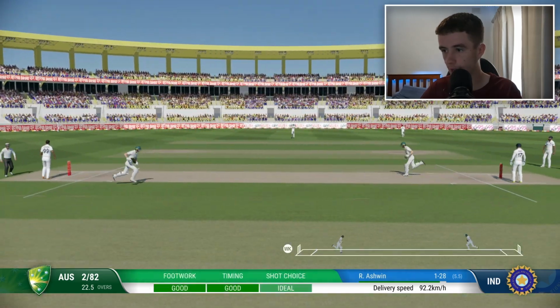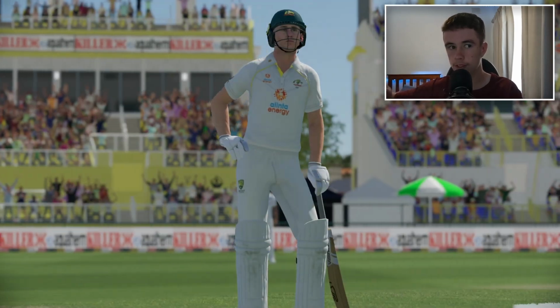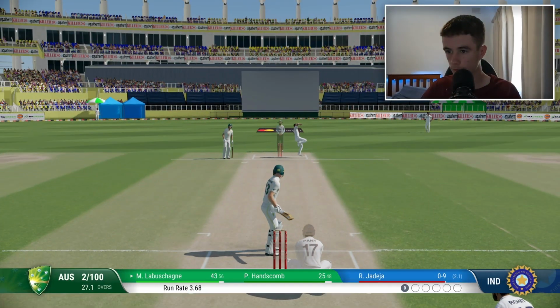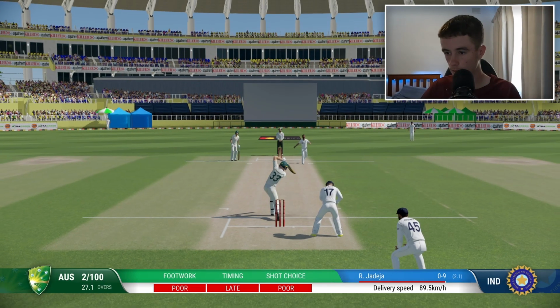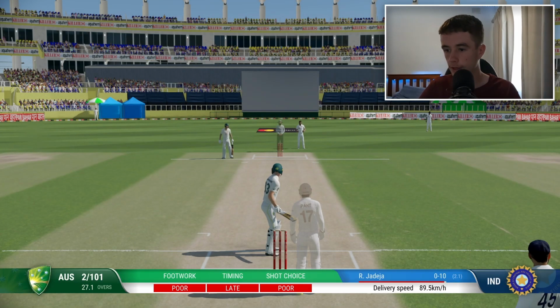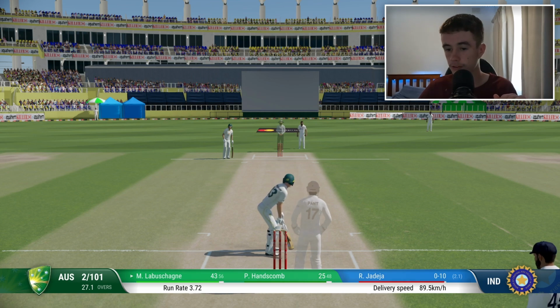Oh, I threw the gap. That is very square as well. Four runs. Easy work. Very easy work for Marnus. Oh no, didn't even need to play a shot like that. That should be a wide. And it is. Another run onto the Australian score as we are over 100 runs now.